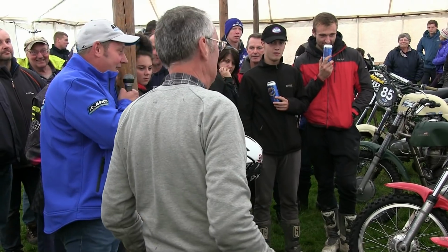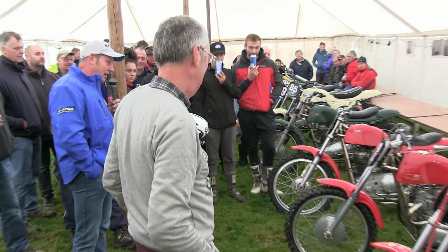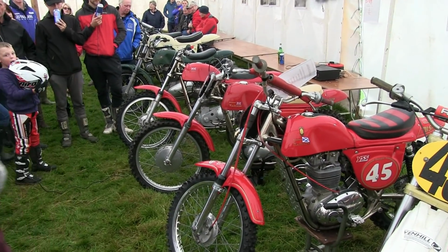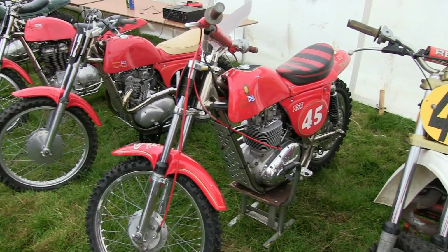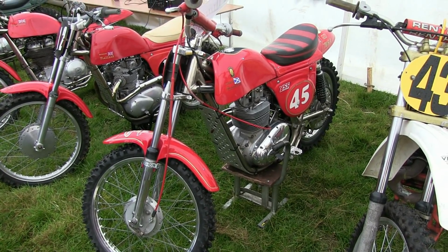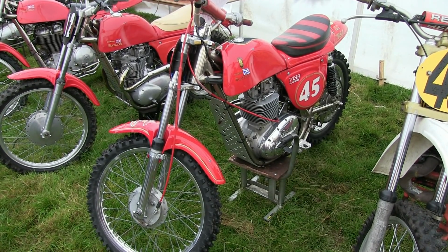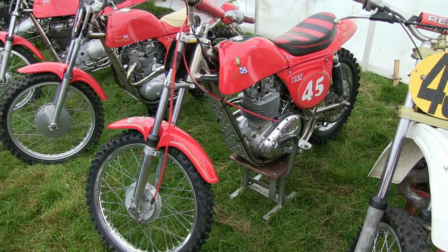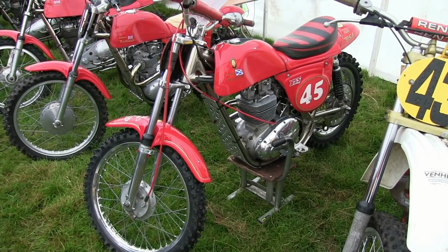I've got to say, I'm drawn to this number 45 bike. When it came in, I just thought, it's a beautiful thing. It's a lovely put together bike. I always look at bikes and I always look into the details of bikes. Many a time I look at bikes and I think, yeah, I've seen all that before, but I've got to say that is a lovely put together bike that's been put together very well, and that's my winner for today.